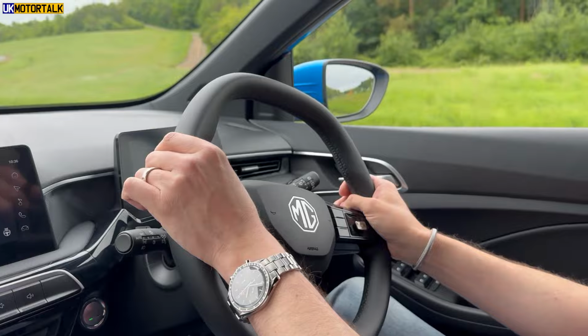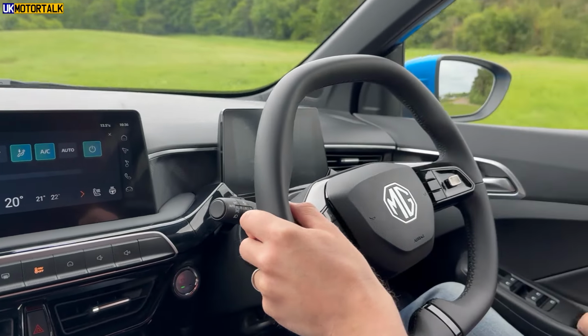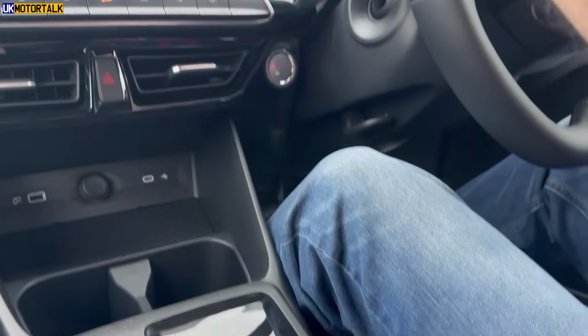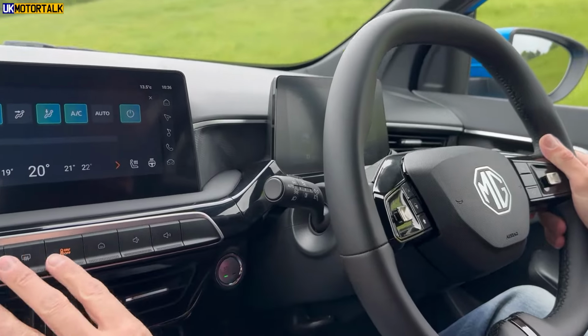I quite like this. We haven't done too much in it yet, but it's quite a pleasant thing. Materials look nice. Reasonably softish touch plastic up there. All the bits that you touch are maybe a little on the hard side, but it's probably about the quality you would expect. But the steering wheel is nice. Gear selector's a little bit cheap, but okay.